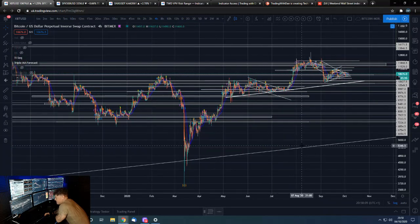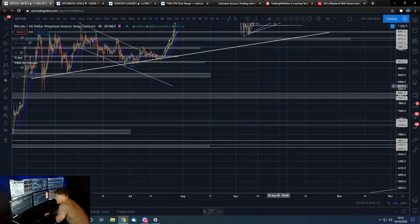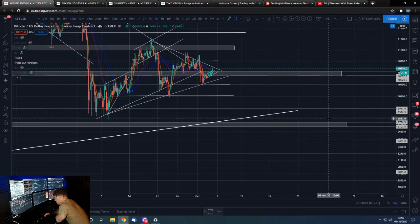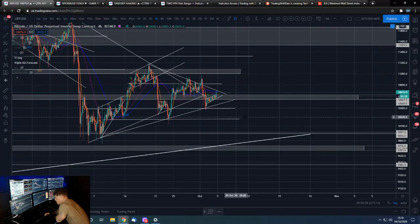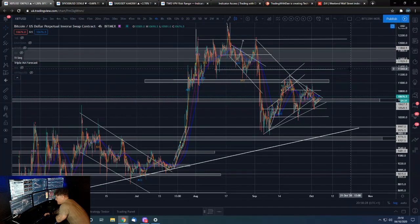But anyway, I think I've gone on a bit too much about that. So Bitcoin is not looking too bad here. We are pushing above that 10.6 resistance. You guys know resistance and support depend on whether price is above or below, but it's an important level. We need to get back above, we need to hold above it, and we need to take out these highs here. We need to get back up to 12k, and we need to just get back to Bitcoin business. Get back to the altcoin party. Get back to all that good stuff.